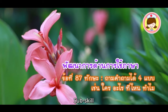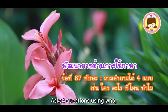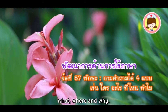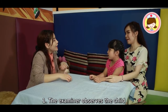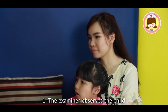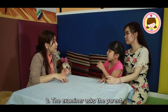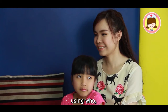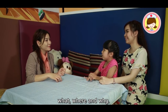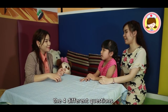Expressive language. Sub-skill: ask 4 questions using who, what, where, and why. Test and judgment criteria. 1. The examiner observes the child while playing or taking other tests. 2. The examiner asks the parent whether the child can ask questions using who, what, where, and why. Pass. The child is able to ask the 4 different questions.